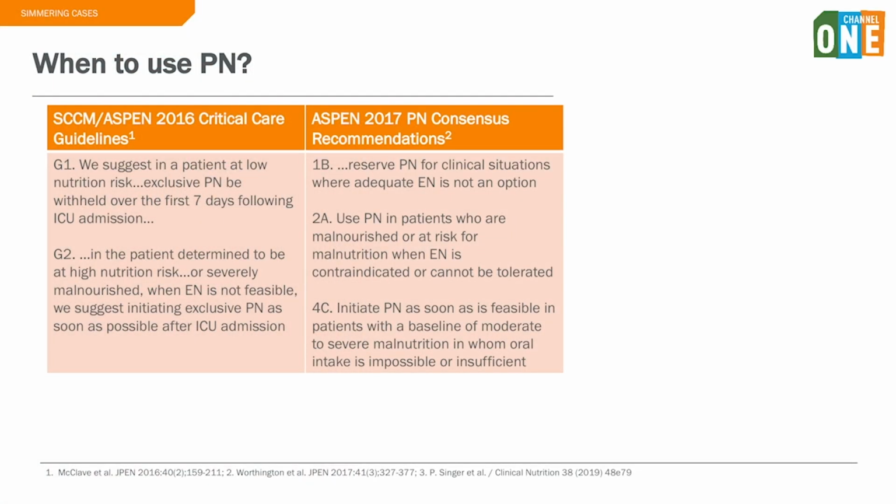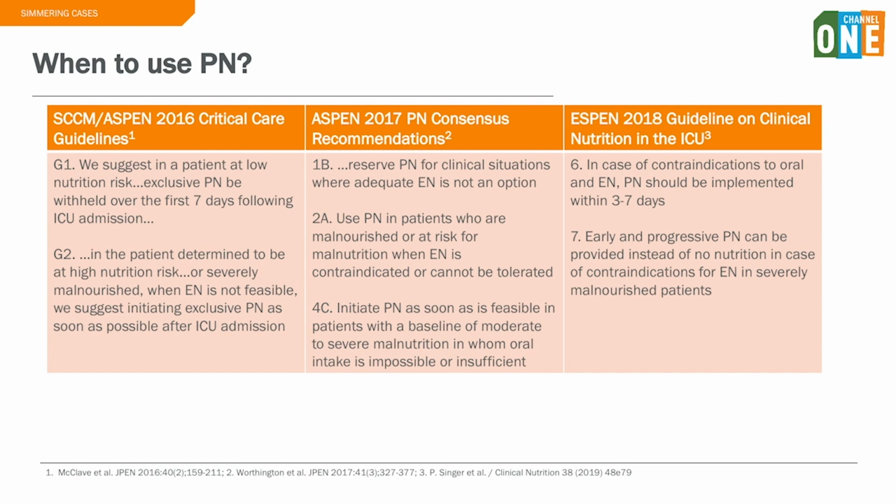So let's look at the guidelines for when to use parenteral nutrition. In 2017, the ASPEN PN consensus recommendations echoed this. And in 2018, the ASPEN guidelines stated that PN should be implemented within 3 to 7 days when there's a contraindication to oral or enteral nutrition. They also added that early and progressive PN be provided instead of no nutrition when you really can't provide enteral nutrition to severely malnourished patients.